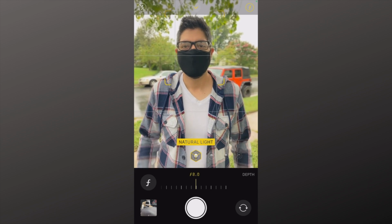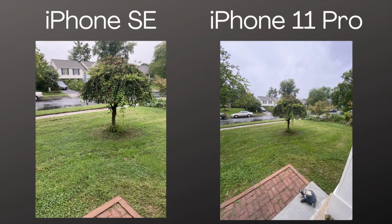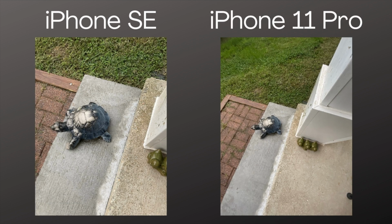The only thing this camera is lacking is that ultra-wide lens you would get with the iPhone 11 Pro. You can see in this comparison that from the iPhone 11 Pro, you just get a much wider view when zoomed out all the way. This for me isn't a deal breaker, but if it's something of importance to you, then this is something that you really have to consider before buying the iPhone SE.